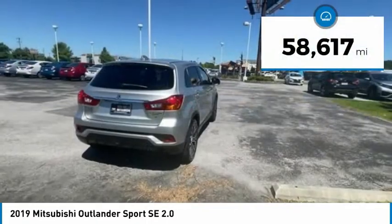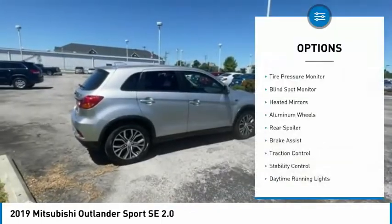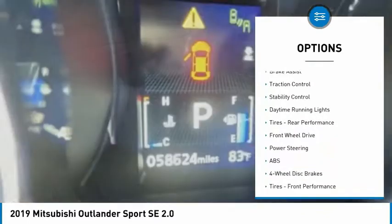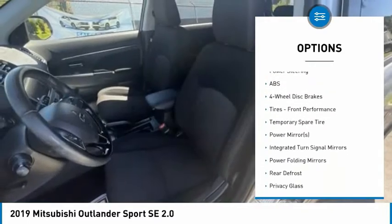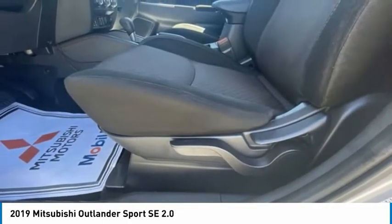This vehicle has less than 60,000 miles. Here are some of this vehicle's great options: tire pressure monitor, blind spot monitor, heated mirrors, aluminum wheels, rear spoiler, brake assist, traction control, stability control, daytime running lights, tires, rear performance.